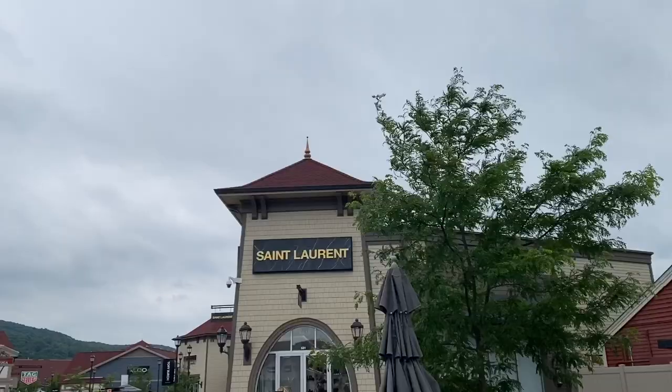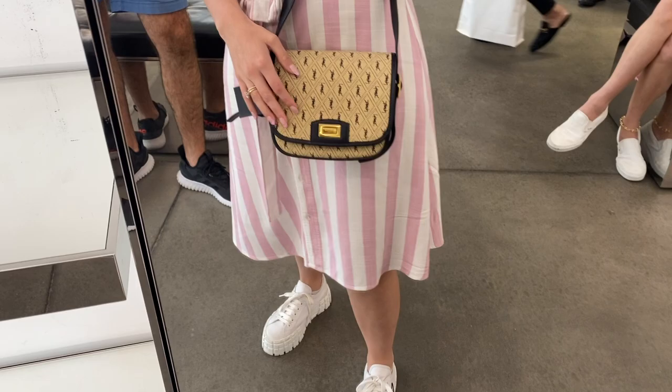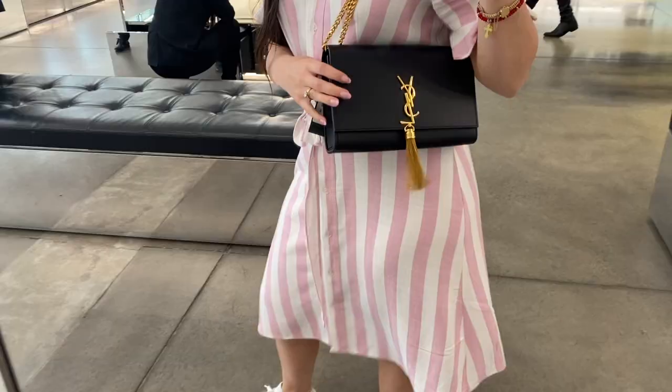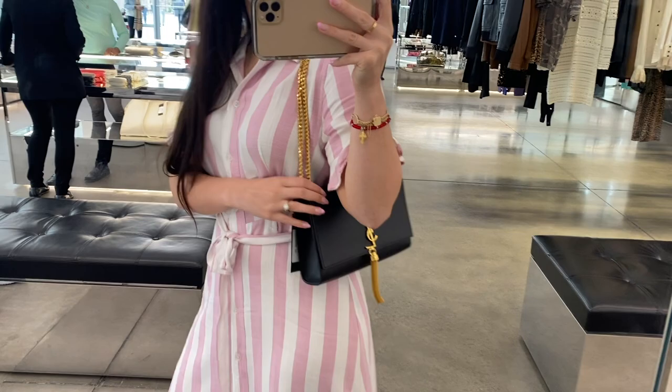The next stop is Saint Laurent, where I pulled a selection of bags to show you guys. They have this beautiful canvas Saint Laurent bag with the logos, and I thought it was really great for spring summertime. They also had the very popular Kate bag that is perfect for going out. I really love the gold hardware on this. It really sparkles.